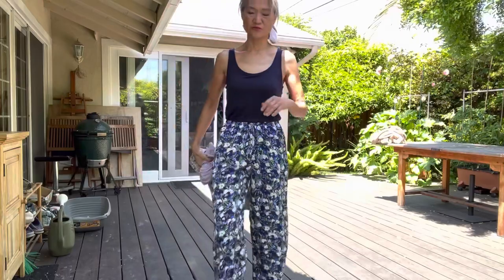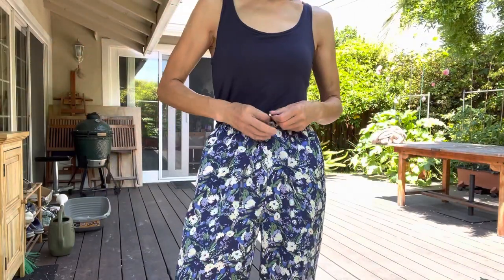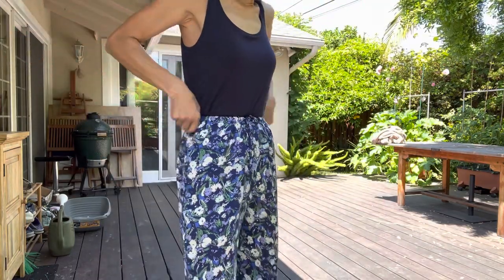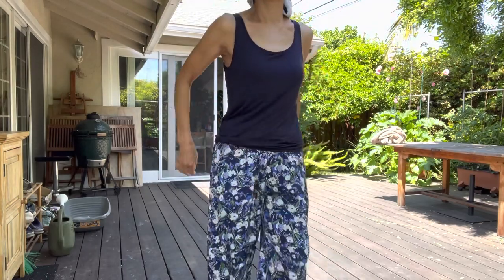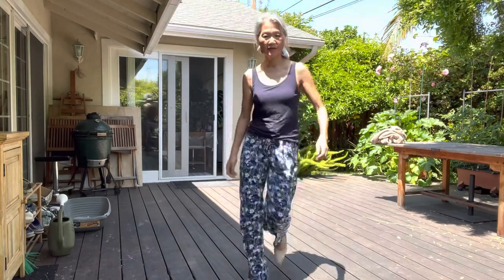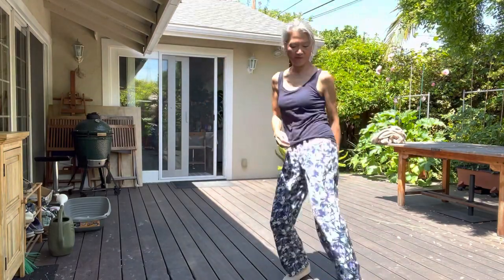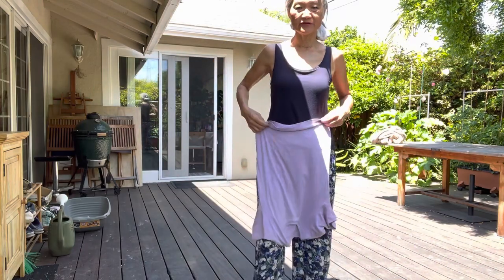Okay, so here is this one, and the elastic band, you can tie it. Or you do not even need it. Itself is already tied a little bit anyway. You can put it inside, you can put it outside. And put the ring inside. And it's so comfortable. So comfortable, and I can also wear this one to match with the color.